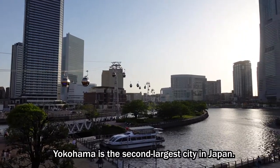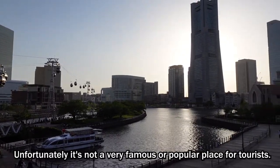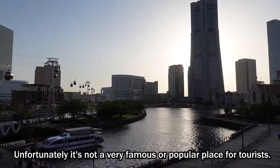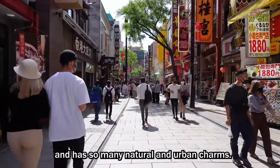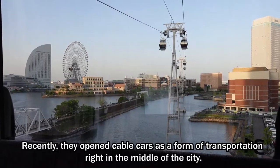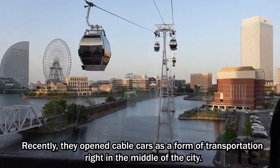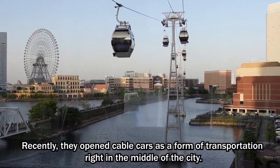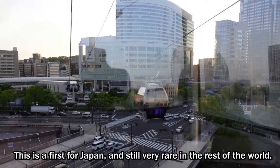Yokohama is the second largest city in Japan. Unfortunately, it's not a very famous or popular place for tourists. However, it's a beautiful city by the ocean and has so many natural and urban charms. Recently, they opened cable cars as a form of transportation right in the middle of the city. This is a first for Japan, and still very rare in the rest of the world.